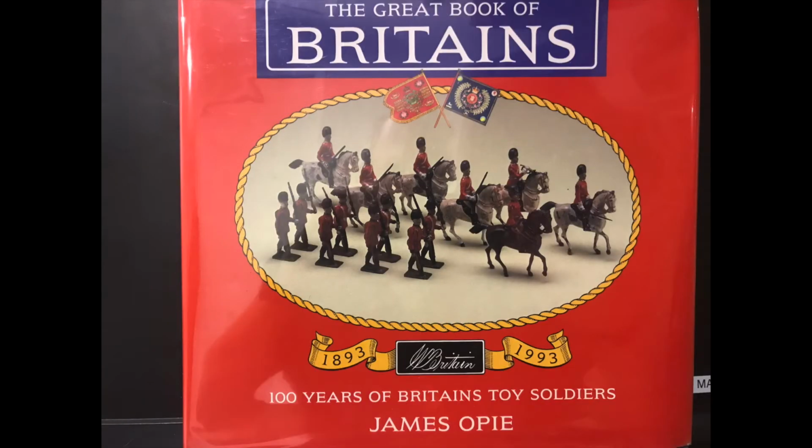My first is the classic The Great Book of Britons, 100 Years of Britain's Toy Soldiers, written by James Opie of England. Opie is what I would call an eminence grise, the others being Joe Wallace and Norman Joplin. And apologies to others I have left out of this category.